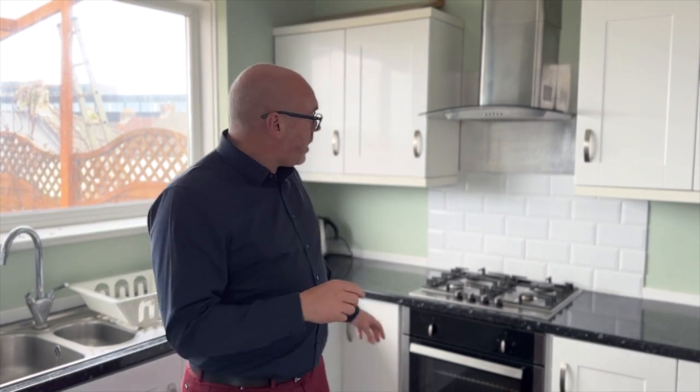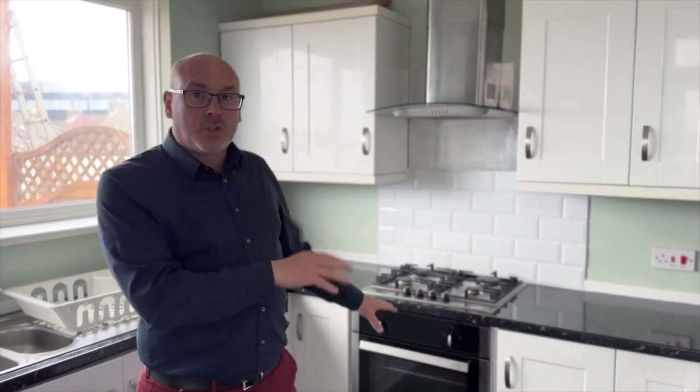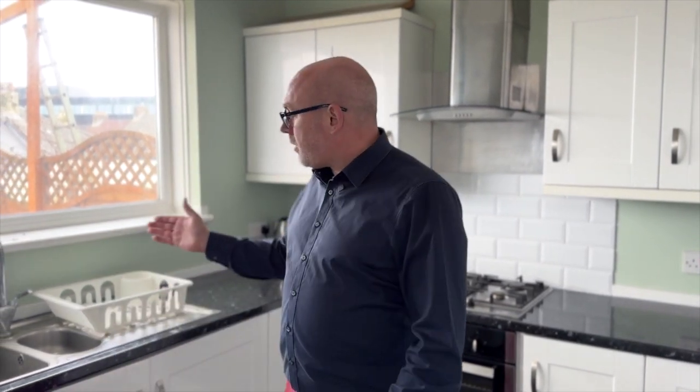So if you start moving the location of the sink and moving the location of the gas supply for the oven and cooker, that is going to cause further costs. Now, as a 7-bed HMO, to comply with the licensing requirements that we have here in Newport, in South Wales, we're going to need to put 2 oven and hobs here. So I have 2 oven and hobs, and we also need, rather than a sink and a half, at least a double sink.